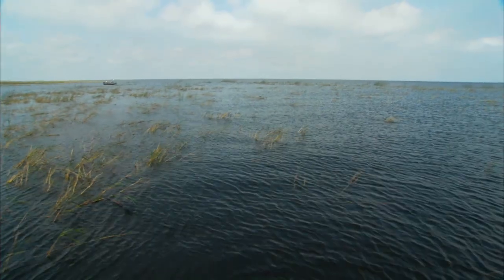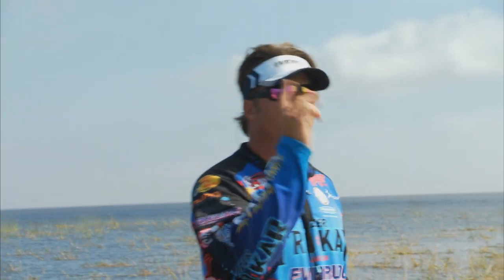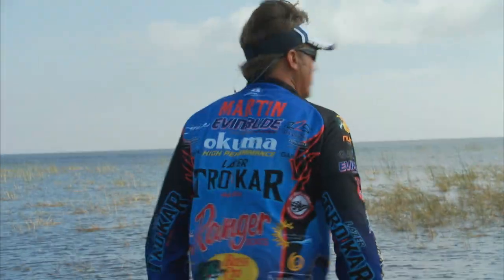All right, Dad, let's make a move. Our objective this morning is to find several schools of limit fish. Yeah, then we'll move in for the kill. This sun's starting to burn off. We've got a little bit more time to find those active fish feeding on shad. Let's get after it.